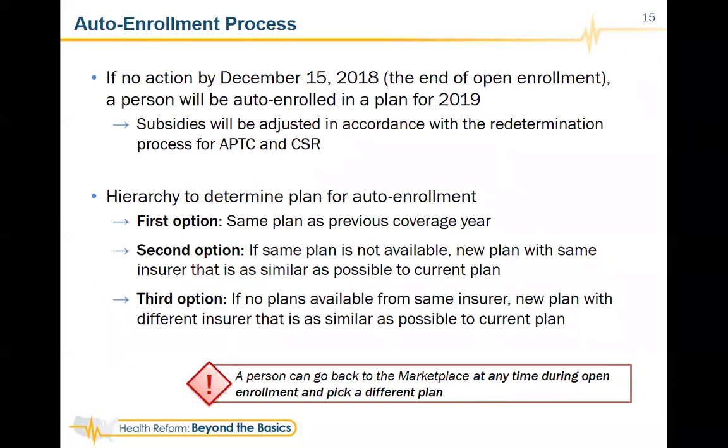But if last year's plan is not available, there's a hierarchy of options that Healthcare.gov is going to use for auto enrollment. So the next option is to enroll a consumer in a plan with the same issuer that is as similar as possible to the current plan. And in this case, the notice from the issuer will have information about both discontinuance of the person's current plan and information on the new plan, including the premium costs. And that's the notice I was talking about earlier that, who knows if it's going to be super clear about the option for the SEP. Just keep that in mind.